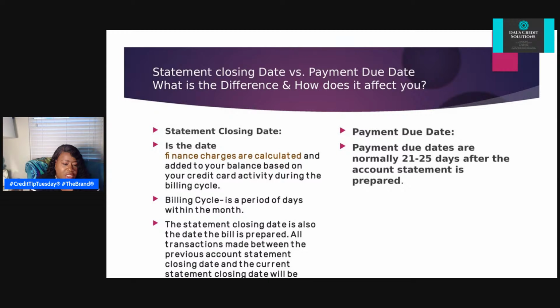So if we're talking about the month of December, whatever you've done from December 1st to December 31st will be reported on the next billing cycle, and December's billing cycle won't report to February because it's a month behind. Your payment due date is the date normally between dates 21 and 25 after the account statement is prepared.